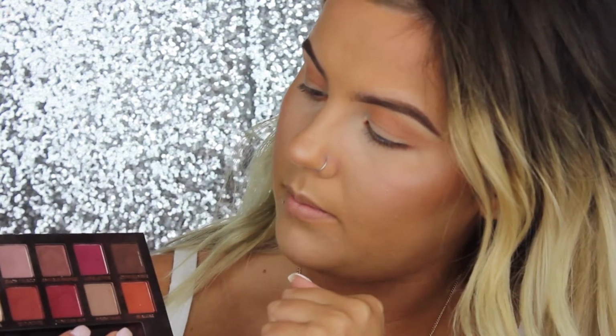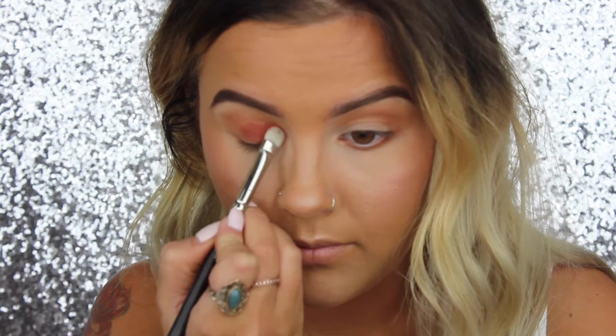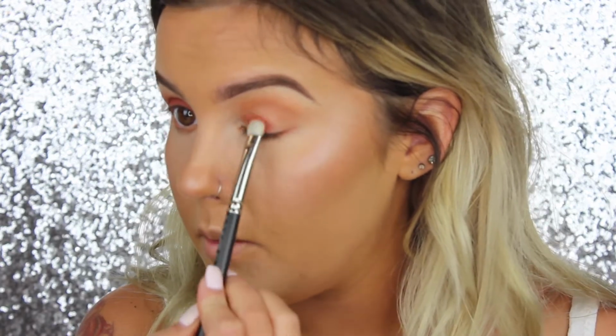Star of this makeup look, this orange shade in here, Real Gar, is probably my favorite shadow, and then all the purples and like reddish colors are my faves too. But I'm gonna take Real Gar and put it all over my lid. Look how pretty that color is. On the pencil brush, I'm gonna take it and put it on my outer corners as well.